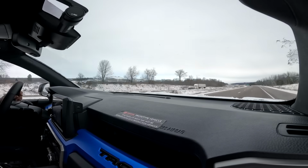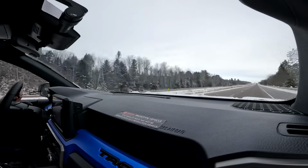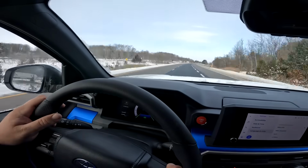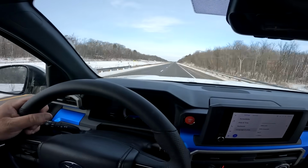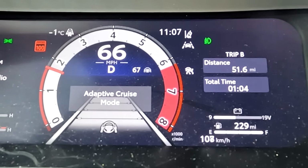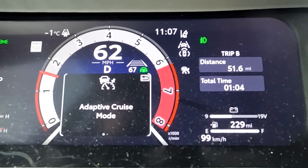I'm cruising along at 65 miles per hour, and this Tacoma does have Toyota Safety Sense 3.0, which is all of the active driving systems and driver aids that are here to help you drive down the road. So first of all, I have adaptive cruise. I have 4 different following distances that I can set, and then of course I also get lane centering here, which is nice, and it's actually fairly accurate.